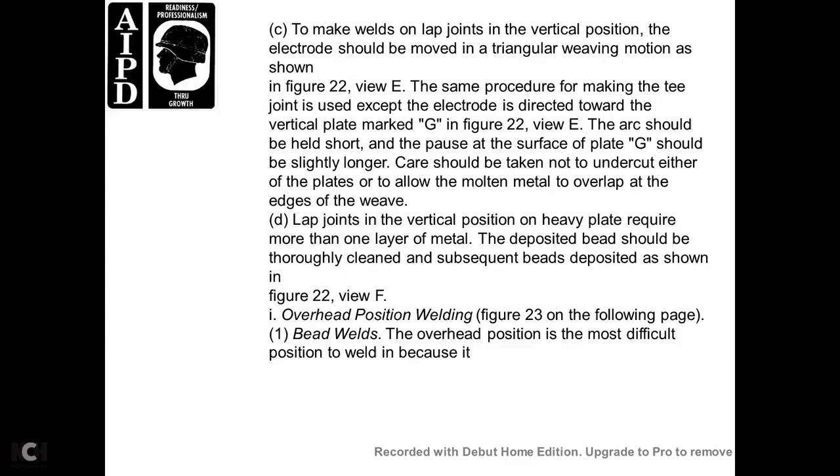To make welds on the lap joint in the vertical position, the electrode should be moved in the triangular weaving motion, figure 22, view E. The electrode position is the same as for the T joint, except that the electrode is directed toward the vertical plate, marked G in figure 22, view E. The arc should be short, but the surface of the plate should be slightly larger, and care should be taken not to undercut either edge and to allow the molten metal to overlap at the edge of the weave.